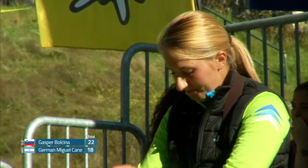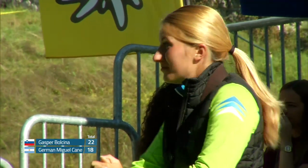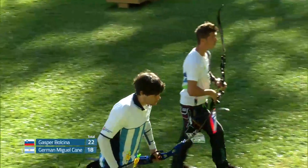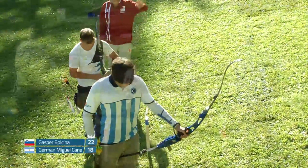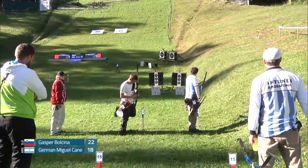And this is actually kind of an interesting stake, as both stakes are in the sun, but the targets are in the shade. They move up to their 10-meter stake. And again, each archer must place 1 arrow in each of the 3 bullseyes.